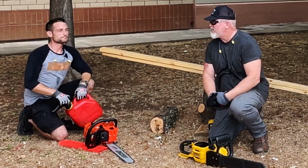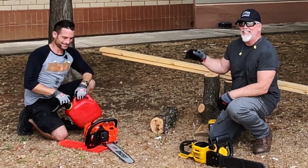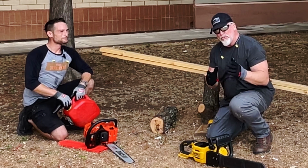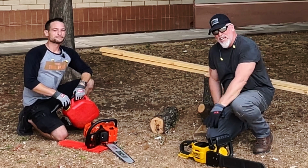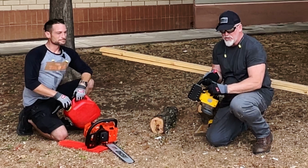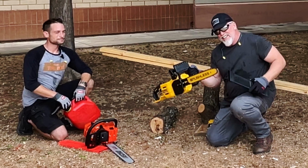Okay guys, we're outside. We're going to cut down a couple cypress trees. Well, maybe not. We might get in trouble for that. But I'm going to show you something. This is one of the big selling points to having a battery powered saw. You only have an oil reservoir up in the front, which oils the chain. Outside of that, this is extremely quick.